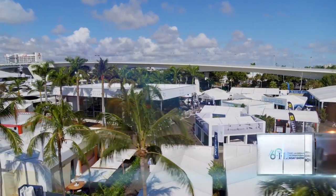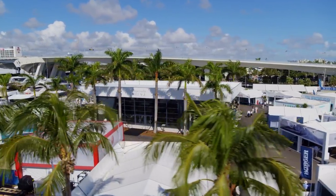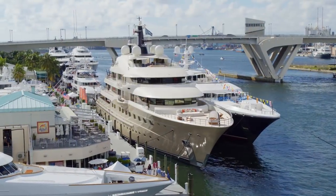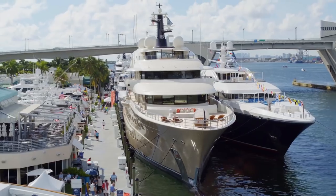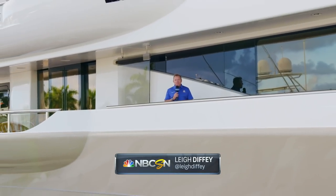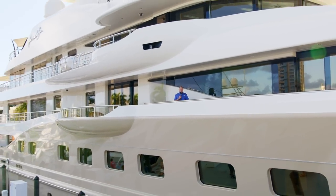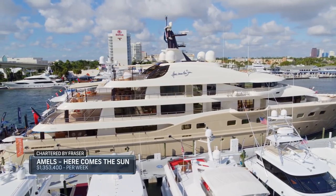Welcome back to the 60th annual Fort Lauderdale International Boat Show, where we've made our way over to Super Yacht Village, a new addition to this year's show, and what a super yacht we have found. I am currently on the incredible Here Comes the Sun. This is a 272-foot super yacht that costs $150 million. And it is a piece of art by the Dutch boat builder Amels.